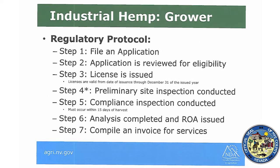Okay, so to kind of give a timeline, step one, file an application. We review it for eligibility with that landowner approval, attestation, or documentation of jurisdictional approval. Once we issue the license, we will do a preliminary site inspection where we actually map the property. So we get out, map all corners so that we have on file what level of production they have, because we are getting calls fairly regularly from law enforcement. Is this a certified hemp grower, or is it marijuana? Is it an illegal grow? This at least allows us to confirm with them, we've mapped it, we've been there, they're registered with us. And then when we come out for the next inspection, it's their pre-harvest inspection. So we're coming out to test the crop and ensure that it's a legal crop.